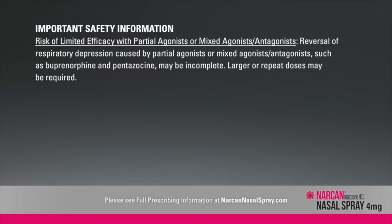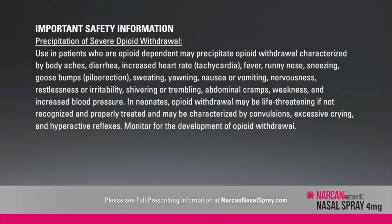Precipitation of severe opioid withdrawal. Use in patients who are opioid dependent may precipitate opioid withdrawal, characterized by body aches, diarrhea, increased heart rate, tachycardia, fever, runny nose, sneezing, goosebumps, piloerection, sweating, yawning, nausea or vomiting, nervousness, restlessness or irritability, shivering or trembling, abdominal cramps, weakness, and increased blood pressure. In neonates, opioid withdrawal may be life-threatening if not recognized and properly treated, and may be characterized by convulsions, excessive crying, and hyperactive reflexes. Monitor for the development of opioid withdrawal.